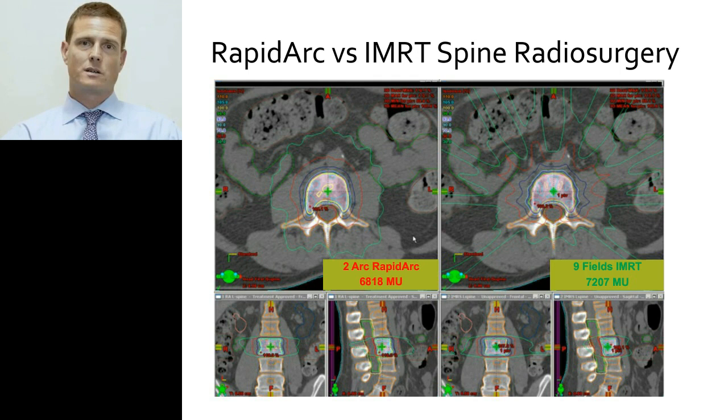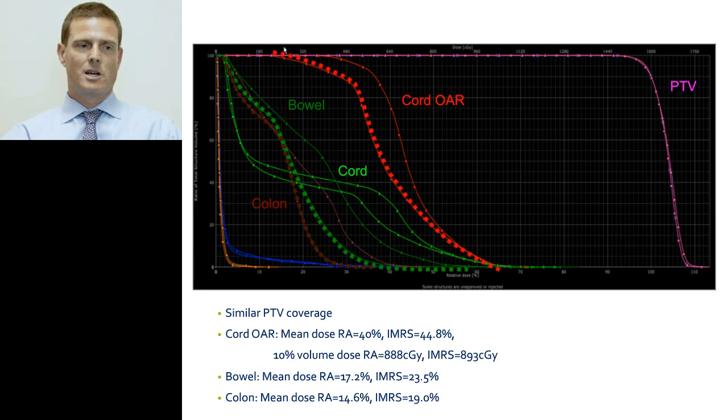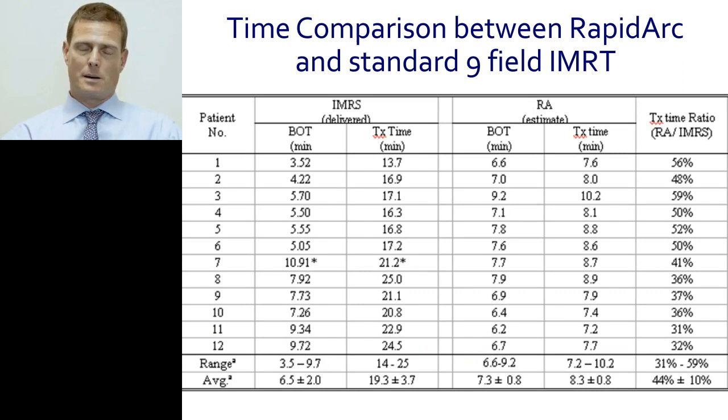So one of the gains was by going from static field IMRT plans to RapidArc plans. You can see two side-by-side comparisons here. Visibly, the RapidArc plan looks better. It's a bit lower in monitor units, but here on the DVH, they have similar PTV coverage and a bit better organ at risk sparing with the RapidArc plan. But the big gain with the jump from IMRT to RapidArc was in treatment time.